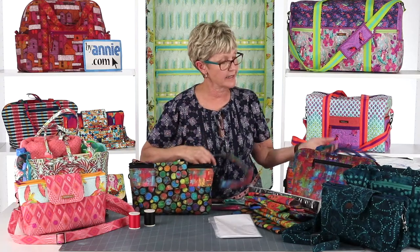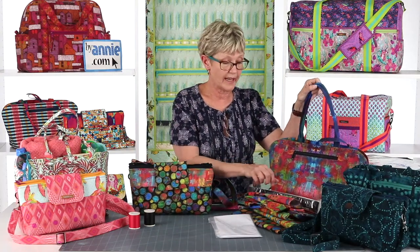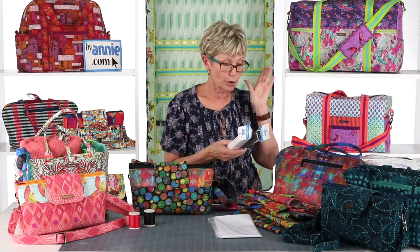So there's also a carrying strap on the purse and some handles on the tote, and these are reinforced with 1-inch strapping. You need 2 yards for the purse. You need 1.5 yards for the mini tote. So we'd recommend that you get a 6-yard. And again, these are 1-inch strapping.